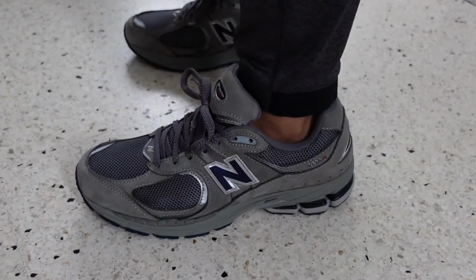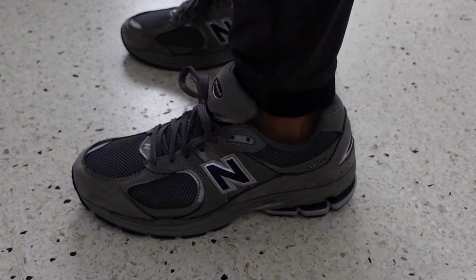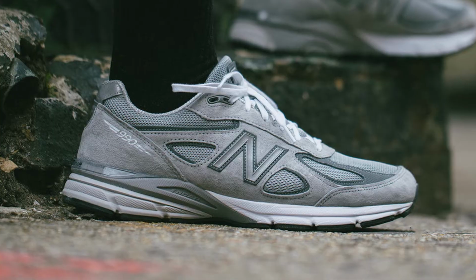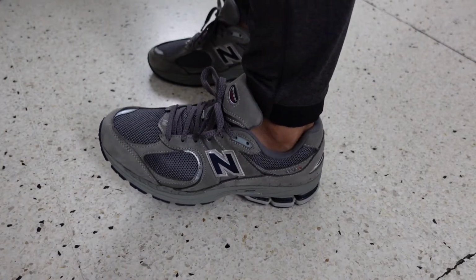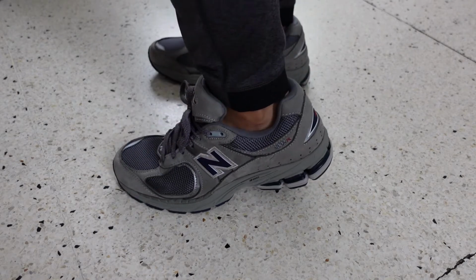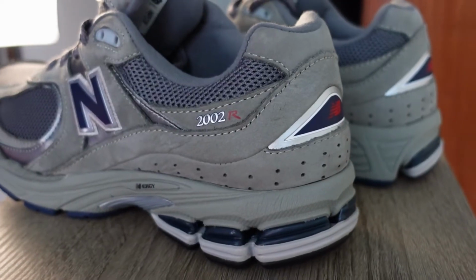But that is, of course, if you go for the general release colorways and not the more hyped colorways such as the protection pack. In the US, though, I think that you can find these ranging between 100 to 140 bucks. Again, depending on the colorway, but I was just basing it off the website and a couple of other sources as well. Would I choose this over the 990? I'd probably still go for most versions of the 990 just because I love that entire line. But the 2002R will definitely be worth your money, and that's really all we could ask for. Comfort, quality, and a fairly decent price point for what you'll get.